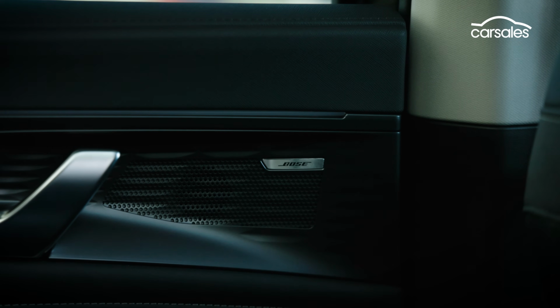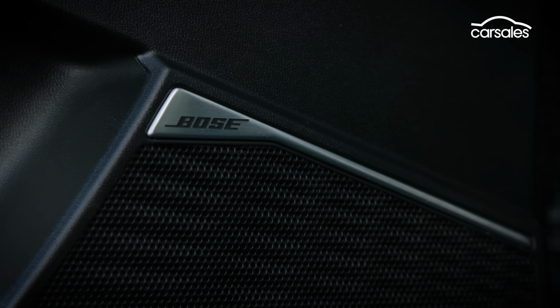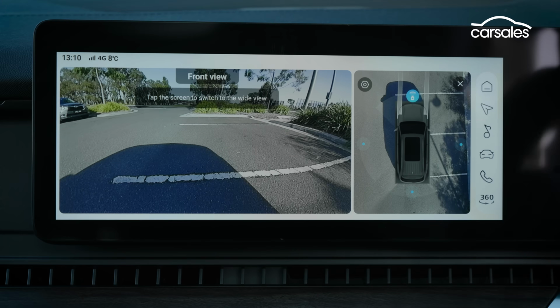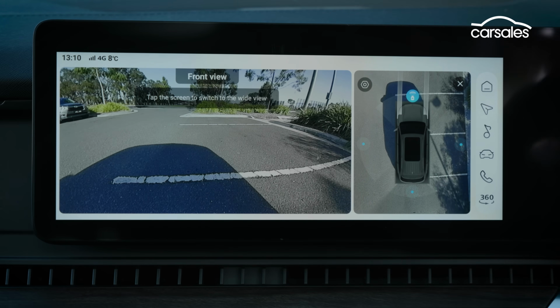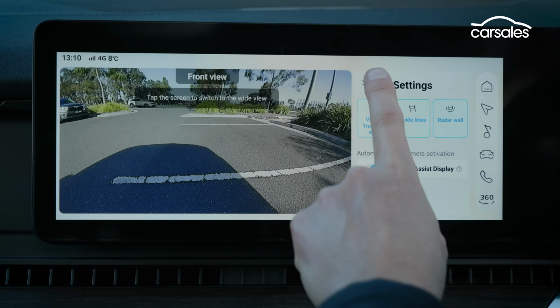The car also comes with a 12-speaker Bose stereo that, with a little tuning, does sound reasonably good. The parking camera system is rather nice, with impressive visual quality and large video feeds that fill up most of the screen. The 360-degree overhead view is good, and it's easy to switch between rear, front, and side views, but there's no 3D spin-around mode to speak of.